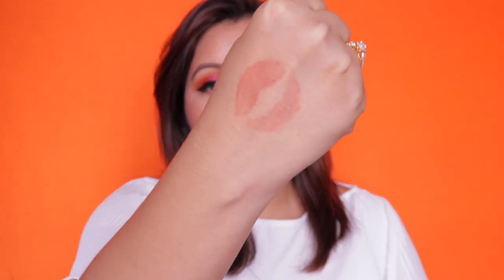For example, I have this on for about an hour right now, and this is how much it transfers even after an hour. So I feel the top glossy layer sort of comes off, but you can still see the color in its glory.